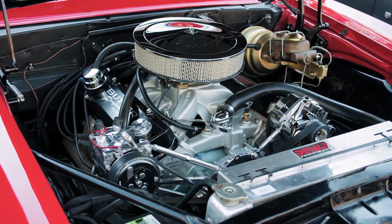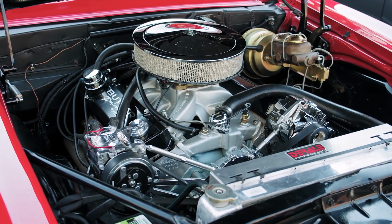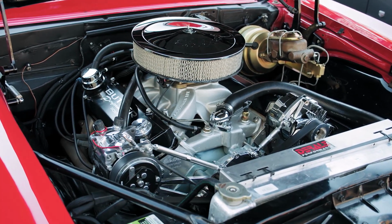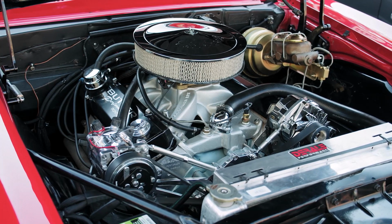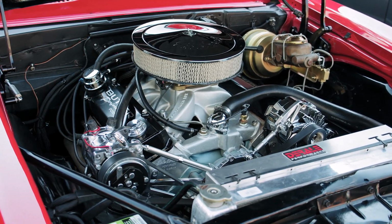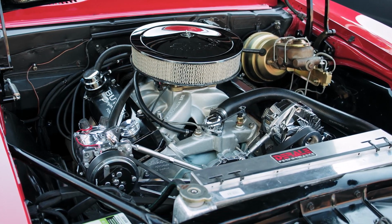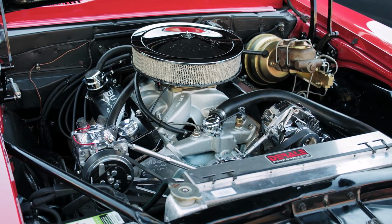Today, we're delving into the world of automotive mechanics to answer a fundamental question: what is an alternator? If you've ever wondered how your car generates the electricity it needs to run, you're in the right place. In this video, we'll explain everything you need to know about this essential component of your vehicle in a simple and friendly way.